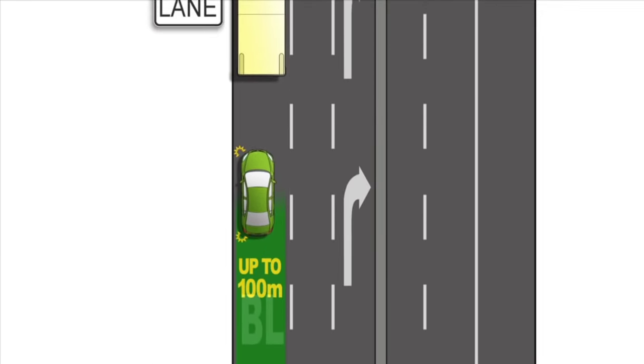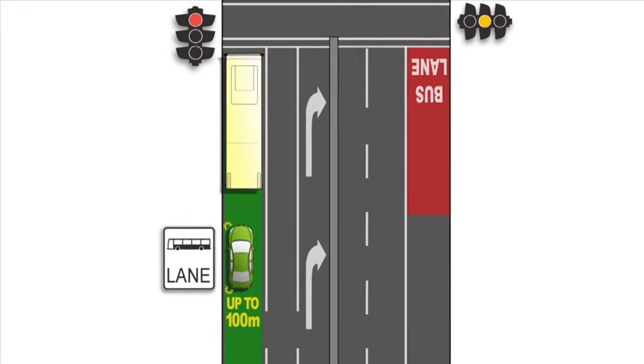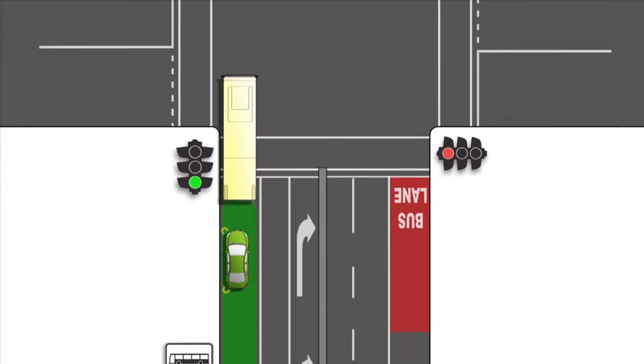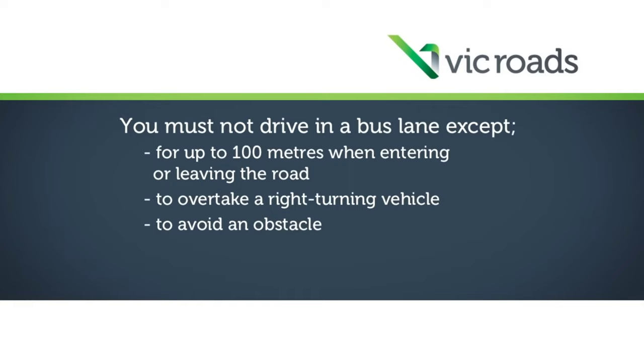You may drive in a bus lane for up to 100 metres if you are turning left into a driveway or a road. Take care to watch out for buses when merging into the bus lane to make your turn. You must not drive in a bus lane except for up to 100 metres when entering or leaving the road, to overtake a right-turning vehicle, or to avoid an obstacle.